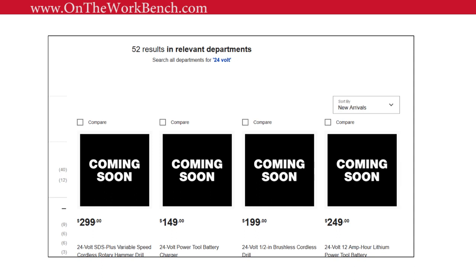I know what your first instinct is, well, 24 volt. There's only one line, notably, at Lowe's. That's 24 volt, and that's Kobalt. So clearly this must be Kobalt tools that are coming. Yay, more Kobalt tools. I think there's more to it than that, and that's why we need to have a little discussion today.